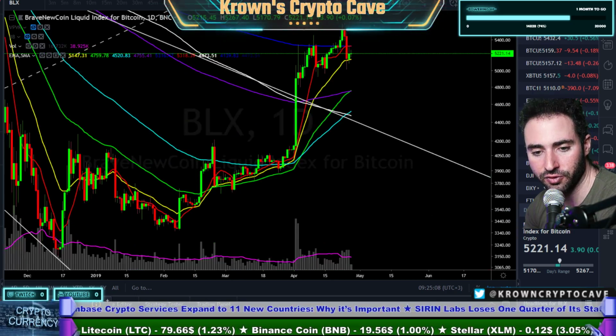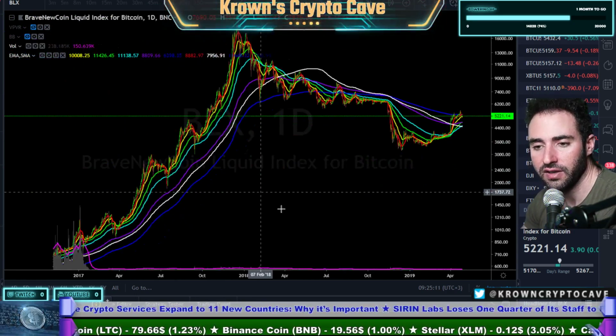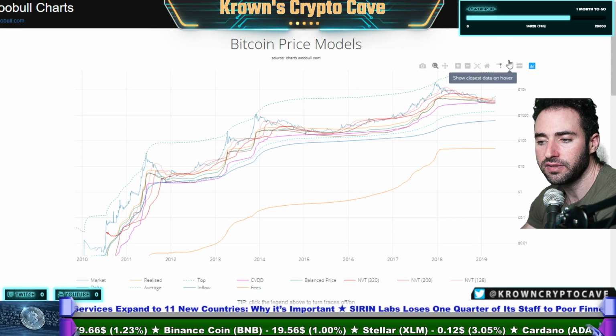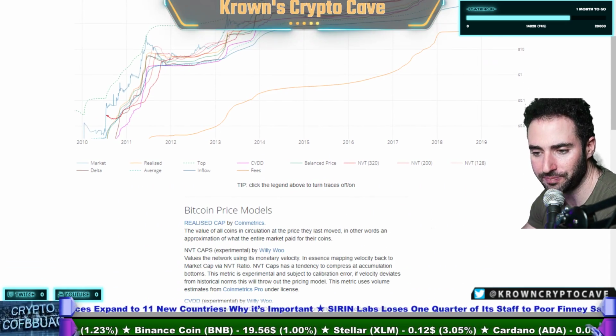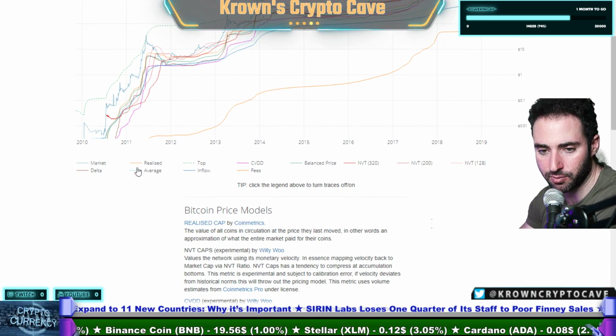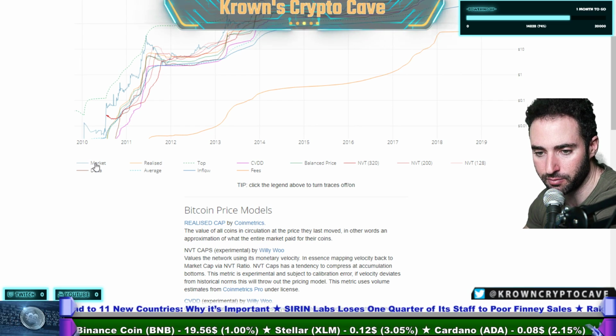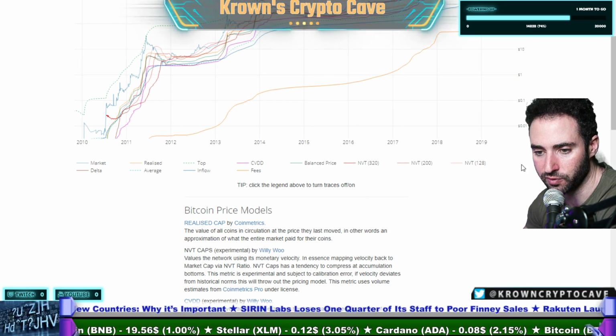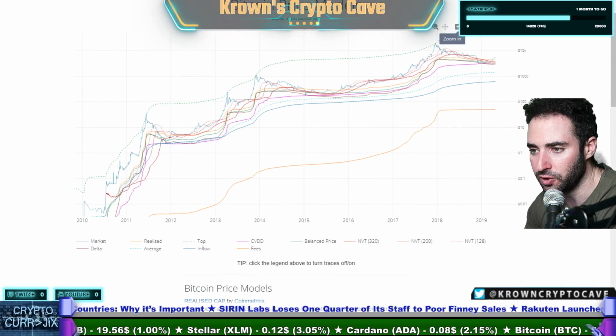Okay, let's go through this. All right, so let's bring up some price model charts right over here. This is a Bitcoin price model chart, which just has a bunch of different data points on it, a bunch of different measurements of market cap, realized cap, top cap. You get it. MVRV signals as well with different moving averages on them. All very, very useful stuff.